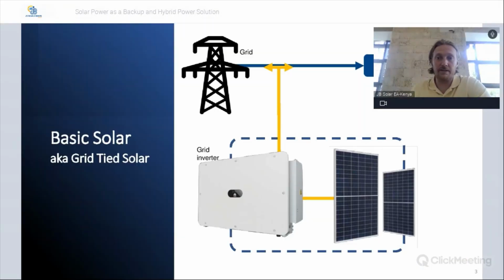So let's start with basic solar systems. This is the simplest and most common type of solar system: a grid-tied solar system. Perhaps this isn't the most common, since rural solar might be more common overall, but this is the one that has seen exponential growth in solar power production. And it is very economically feasible.